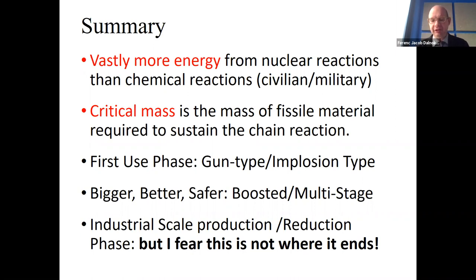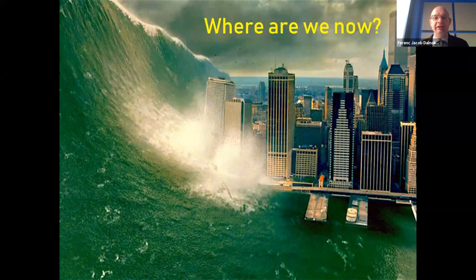But I fear that this is not where it ends. And this is where we are now. In this kind of scary image, yes, it's probably a little bit exaggerated. But a few years ago, Vladimir Putin in the Russian Federation announced that they're developing new types of nuclear weapons, new scary designs, things like nuclear powered cruise missiles that can deliver nuclear weapons, the one that just had a failure during the summer.